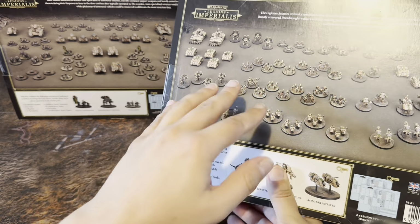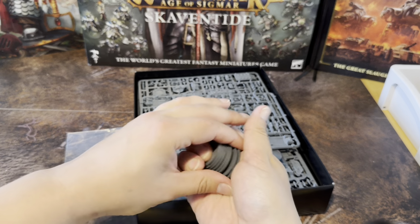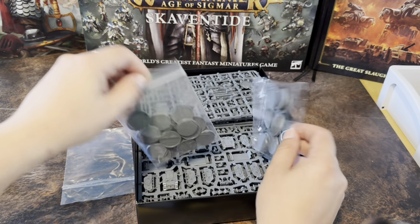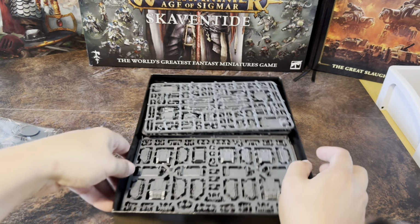Inside the box you get, yeah, 6 jet bikes, 4 outriders. So yeah, perfect number. No spares to go playing around with and spreading your models out, but never mind. That's what MDF bases are for. And then, of course, always the stars of the show. The regular 10mm, 25mm ones.